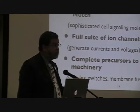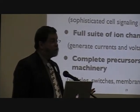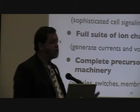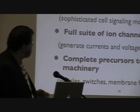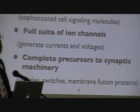Trichoplax has them. Trichoplax does not have a brain, all right? So it's obviously using them for something else. We think what it's using them for is for salt balance within the cells. And finally, what we find then is a complete set of proteins involved in synapses.